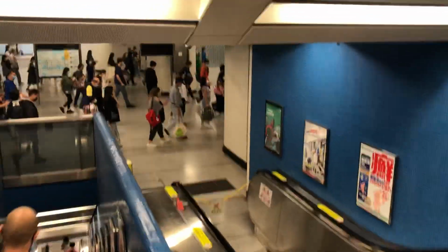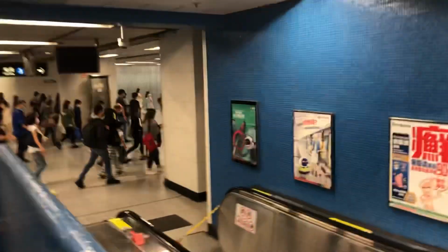Let's just go down. It's the same, because we head down to the East Rail Line platform, which recently opened. A lot of people here. We're just gonna head down to where it is. I don't know where it is, so we're going to figure it out in this video. So here we go. There should be a section going down to the South Island Line.